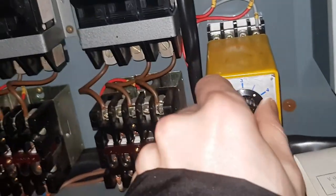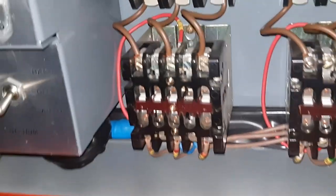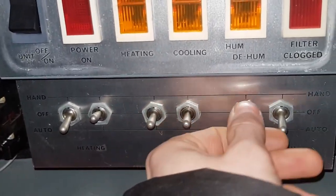Well, hello, this old air conditioning system works. There's loads of them in here. Even got these in here, like a dehumidifier. Really old server type room. Must have been some reel-to-reel tape machines in here.